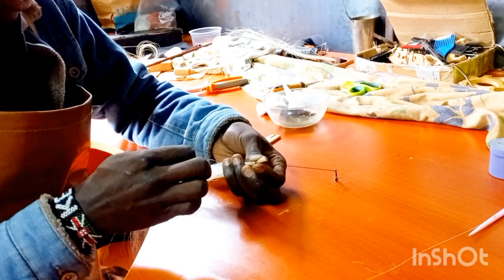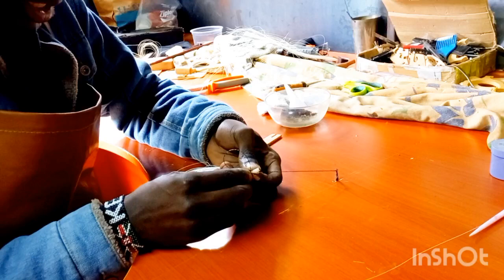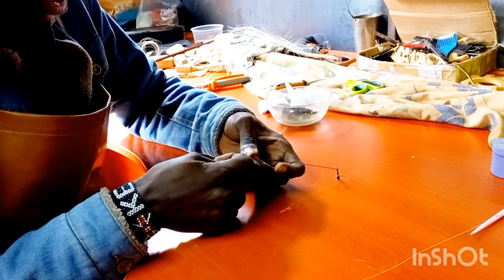Remember, it's very tight now. You're just making it very tight. So go for three turns like that, for good measure. Just make sure it's okay and everything is the way you want it. Like that. Then comes the other part.